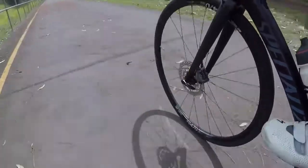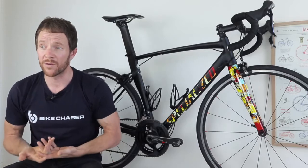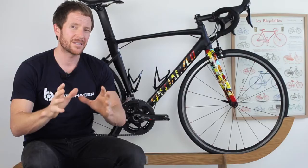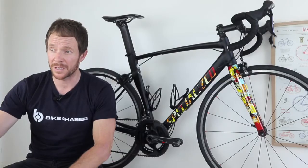Now the weight of these, and I did get lost in a bit of a weight weenies abyss trying to figure out the weight of the 105s with disc brakes. I think it's somewhere between 2,800 and 3,000 grams. If you know 100%, let me know below.